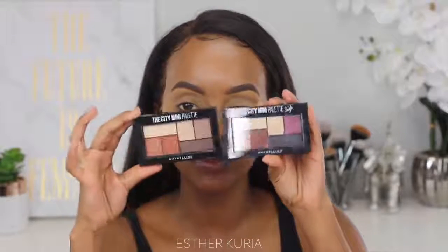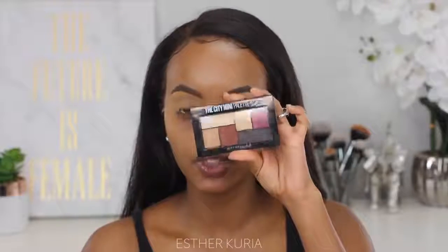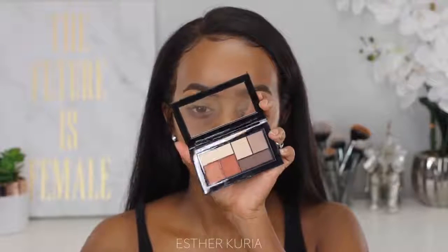So now it is eyeshadow time. I have these two beautiful palettes and they are from Maybelline. I have the City Mini palette, which is a collaboration with Makeup Shayla, and I have the City Mini palette, which is just a regular schmegular Maybelline palette. Now this palette looks like this.